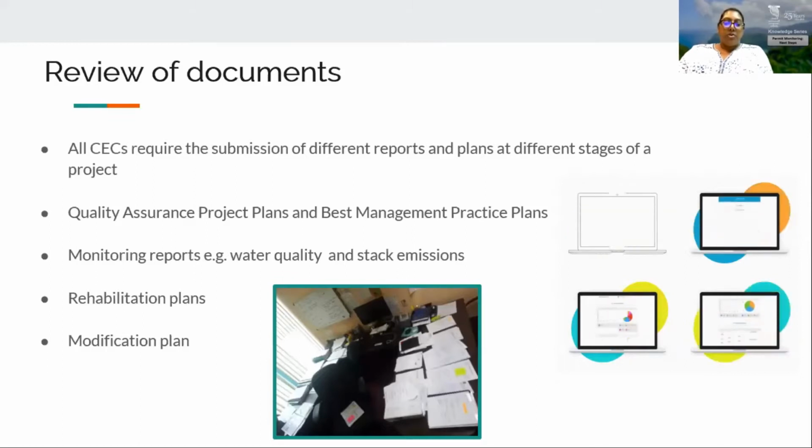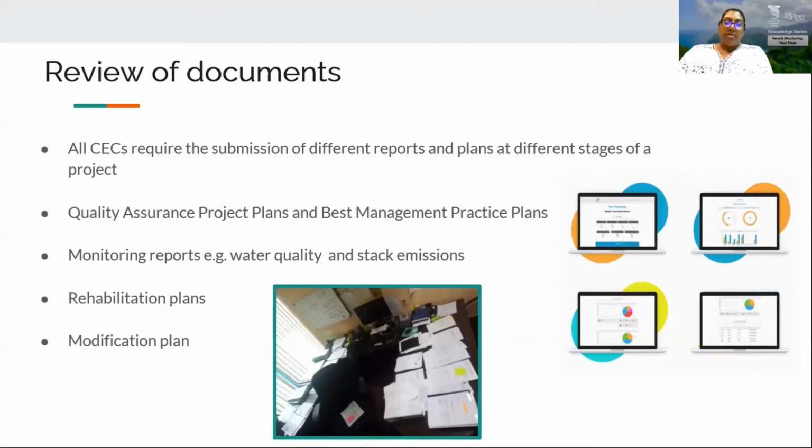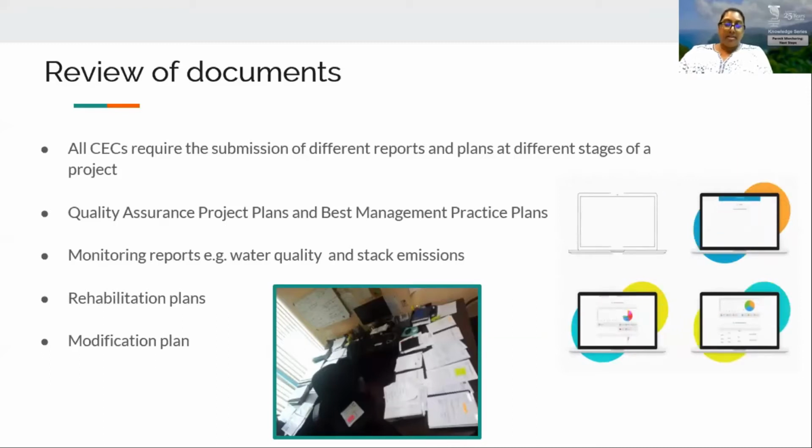Permit holders must also provide the name and contact information of a designated liaison officer and a designated community relations officer. As CECs are assessed and issued on a case-by-case basis, some CECs require specific detailed plans to be submitted for review and approval by the EMA prior to works commencing on the site. Some examples of such plans are quality assurance project plan, monitoring reports, rehabilitation plans.